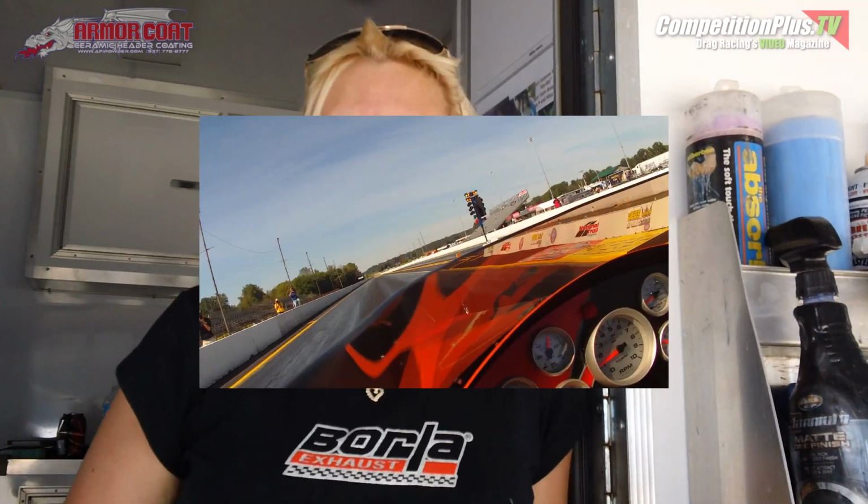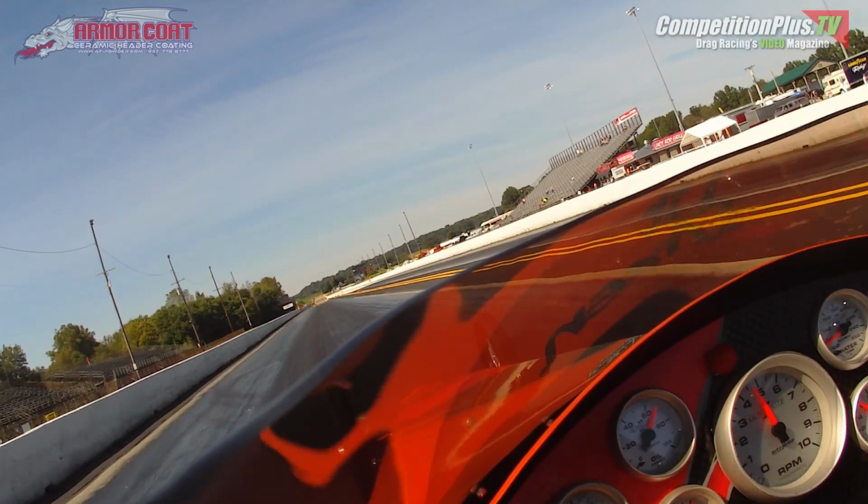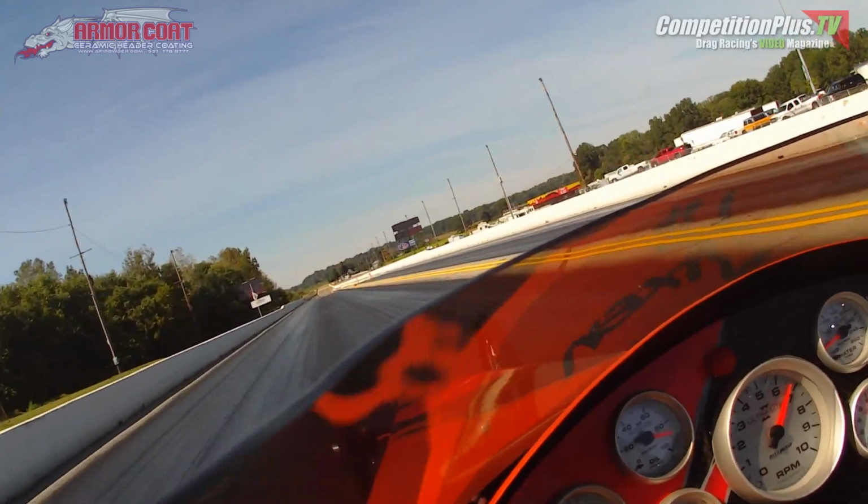And I went for a damn light. It was a long tree. I had like a 52 light. The other guy has like a 103 or something. I don't know. Whatever. But I really felt like I went for it. I was shallow stage. Whatever.